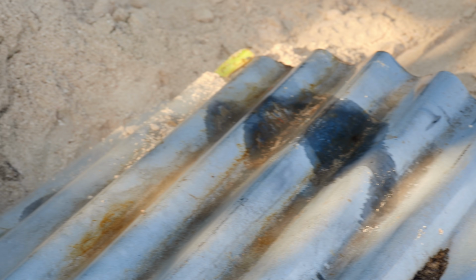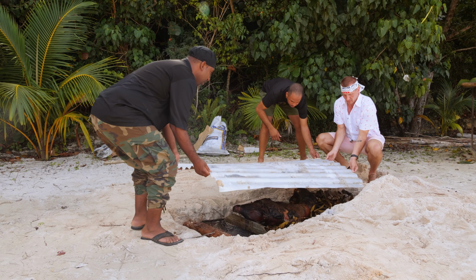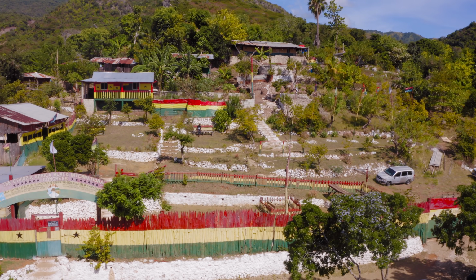The moment has come. I'm very excited. Underneath this piece of corrugated steel is a mystery. Our Caribbean culinary adventure continues here on the island of Jamaica.